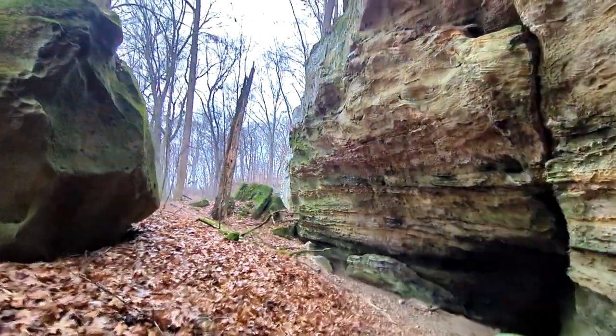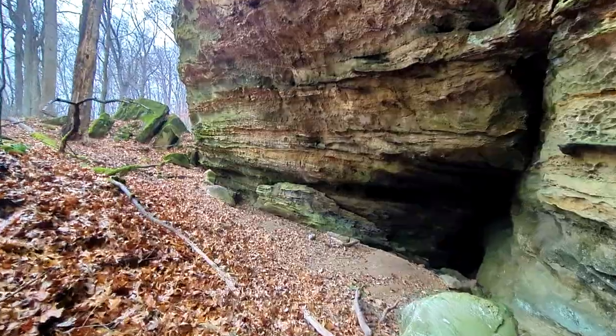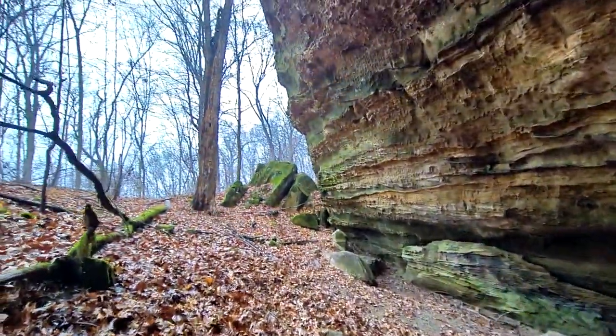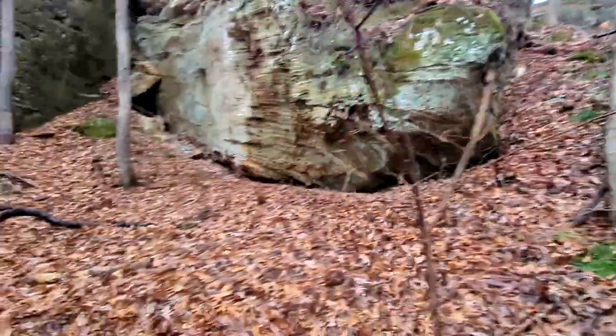So we're hiking a little further east along the cliff line. You see this dark shadow in an alcove. I was really hoping it'd be a big cave, but it's a no-go there. Watch your three. Oh, there's nothing.